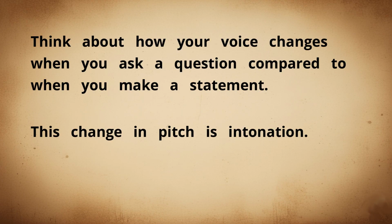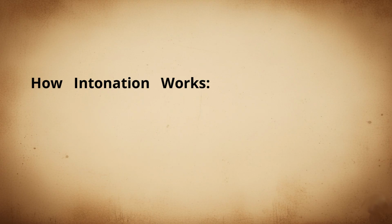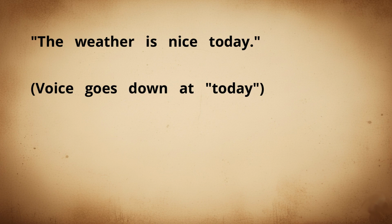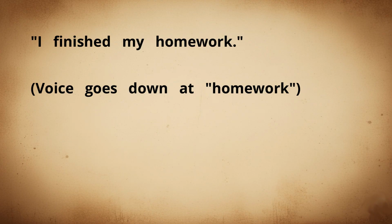Think about how your voice changes when you ask a question compared to when you make a statement. This change in pitch is intonation. How intonation works. 1. Statements. In English, statements usually have a falling intonation at the end. Your voice goes down. The weather is nice today. Voice goes down at "today." I finished my homework. Voice goes down at "homework."